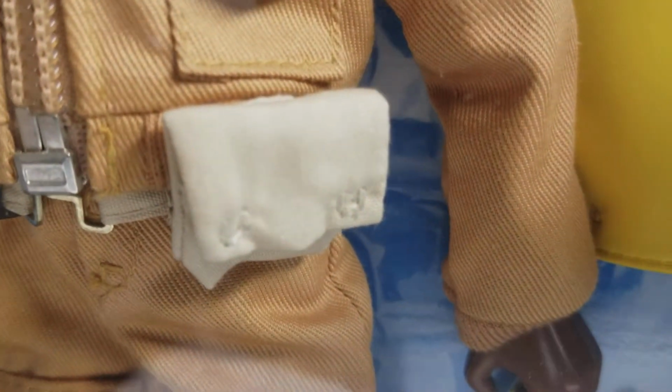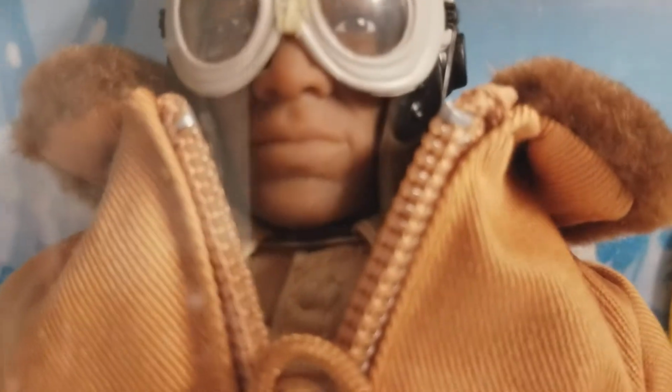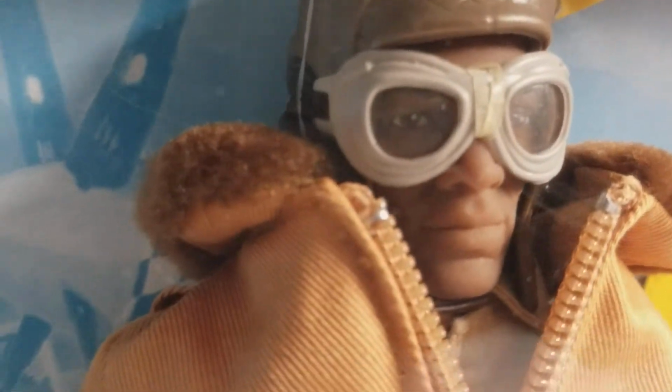He's got his pistol, a real leather-like holster with his pistol inside. Here's a pouch right there, cloth belt, pockets. Got his shoes on. There's his face piece for the oxygen. Another shot of him. Beautifully done. Get you some close-ups of this guy. He's got a shirt on inside there. I like the fur on the jacket.